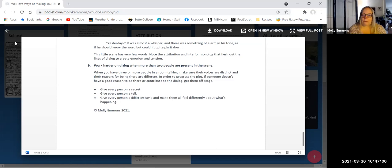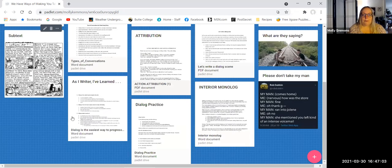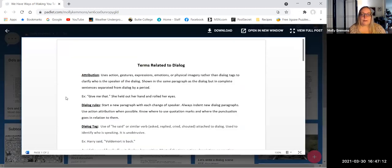But before we get too far, because I know I just laid a lot on you, let me make sure that we all understand the main terms related to dialogue. These are in alphabetical order. First is attribution. Attribution uses action, gestures, expressions, emotions, or physical imagery rather than dialogue tags to clarify who's the speaker of the dialogue. Attribution is shown in the same paragraph as the dialogue, but in complete sentences separated from dialogue by a period.